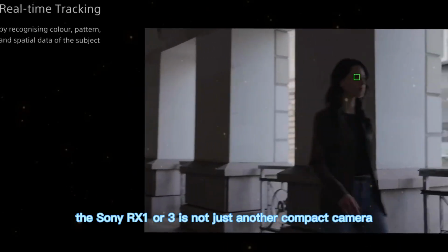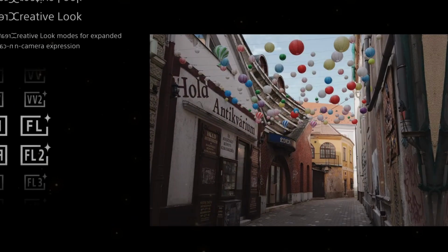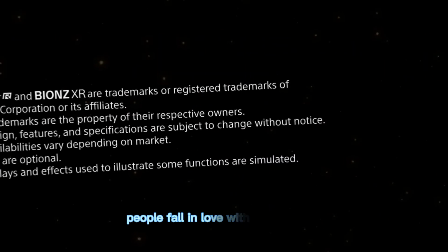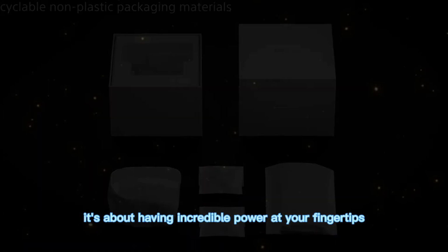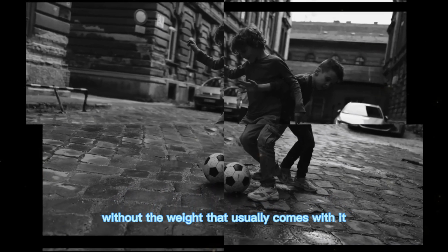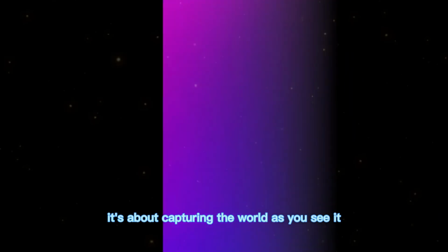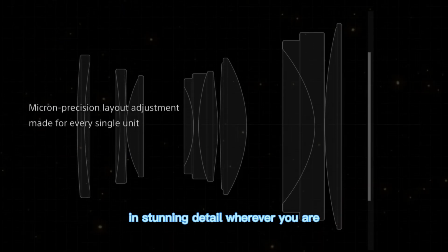So let's bring it all together. The Sony RX1R III is not just another compact camera. It's a reminder of why people fall in love with photography. It's about having incredible power at your fingertips, without the weight that usually comes with it. It's about capturing the world as you see it, in stunning detail, wherever you are.